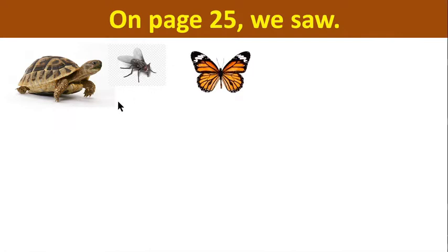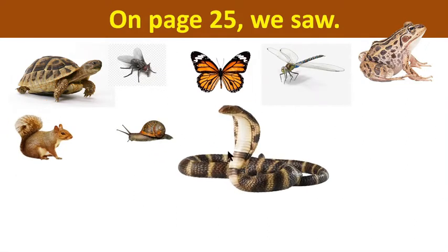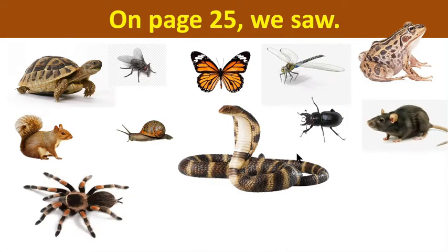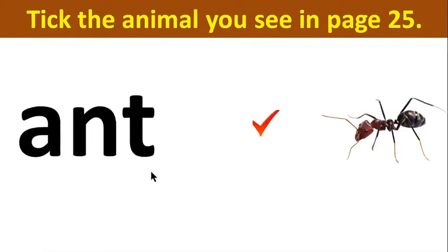some pictures, and these are here: tortoise, house fly, butterfly, dragonfly, frog, squirrel, snail, snake, beetle, rat, spider, lizard, ant, and ladybird beetle. Tick the animals you see in page number 25. Ant. Yes.